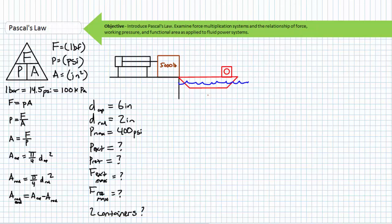Given a huge cylinder with a 6-inch diameter cap and a 2-inch diameter rod, determine the working pressure for both extension and retraction, given the cylinder is tasked with pushing and pulling 5,000-pound containers on and off barges. Additionally, determine the maximum extension and retraction force of the system, given maximum pressure is limited to, let's say, 400 psi. Finally, can this system as currently implemented push and pull 2 containers on or off at once? If not, what modifications might be necessary to do so?